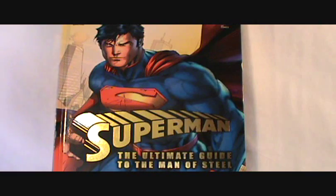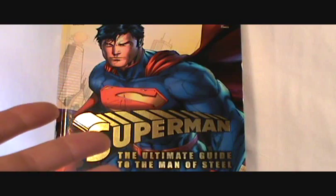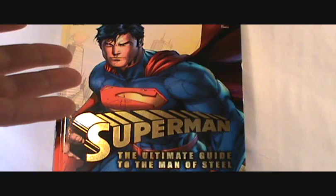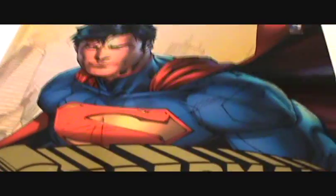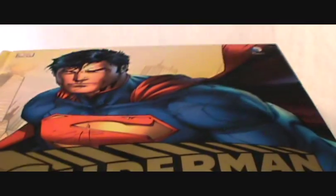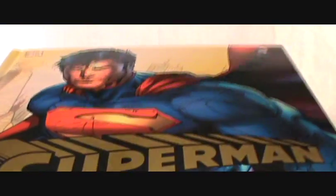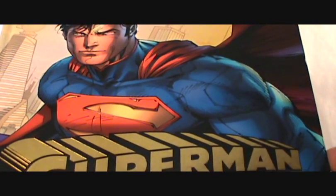Now, in the case of Superman, this came out in 2013 to obviously coincide with the Man of Steel movie, so there are 2 years' worth of New 52 continuity and stories in this book, not to mention all of the other Superman history. And that's what I like about these books that DK does, the Ultimate Guide to whomever, the Incredible Hulk, the Avengers, Iron Man, Superman, Batman, what have you. They do a really good job of a complete history of the character.